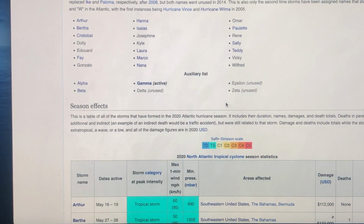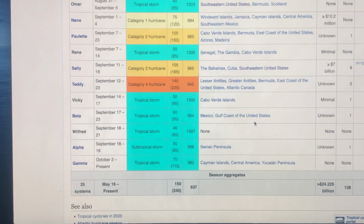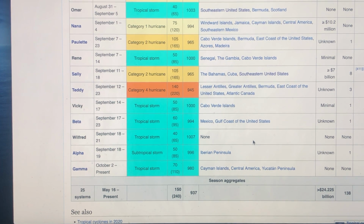But really, it just depends on where it tracks and just how much land interaction it has between now and as it enters the Gulf. Because if it has no land interaction before it enters the Gulf, then once it enters the Gulf, it will be able to strengthen, I think, as much as it wants. So that's a big concern.